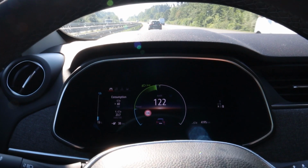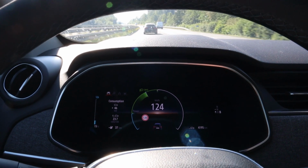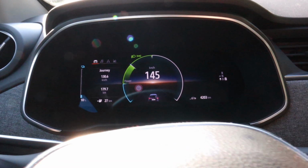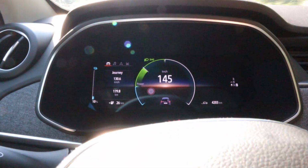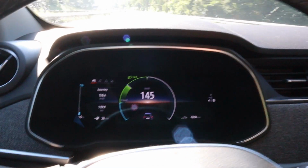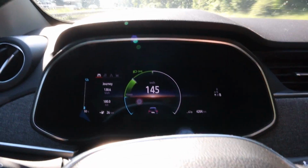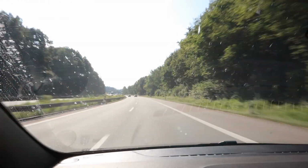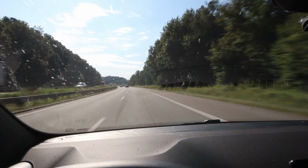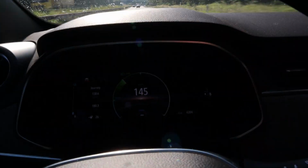Not accelerating like crazy, but we're trying to drive the top speed. Let's go. 10%, no warning yet, no restrictions. I didn't get anything. It just goes on. 10% in this car should be 5 kilowatt hours. Still going on, top speed. Only had to slow down a few times, it's totally fine.